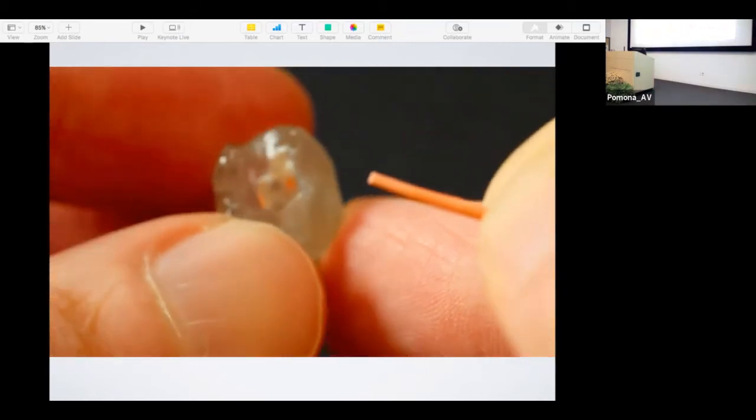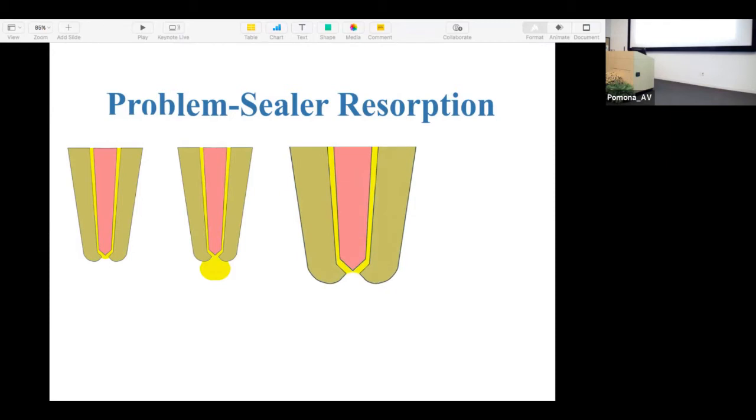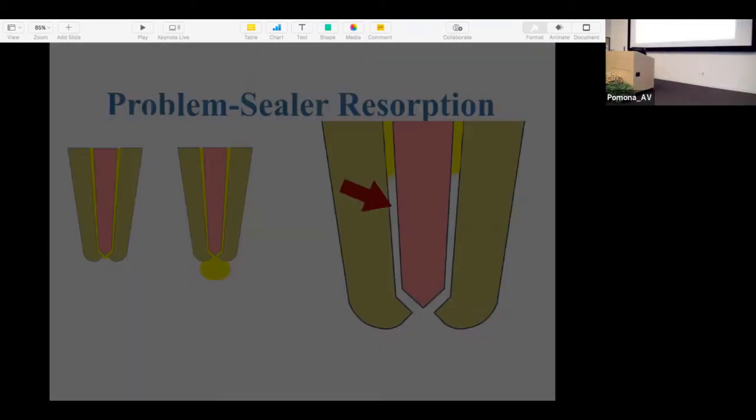There's another problem. If you're using a sealer that's resorptive, it's not just going to resorb on an overfill, it's going to resorb at the interface, the cementodentinal junction. That's where the root canal ends. The root canal ends at the cementodentinal junction. That's a problem if it's resorbing.